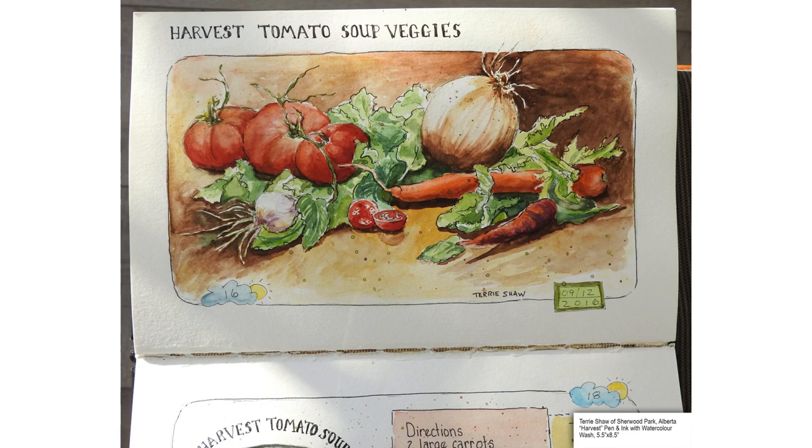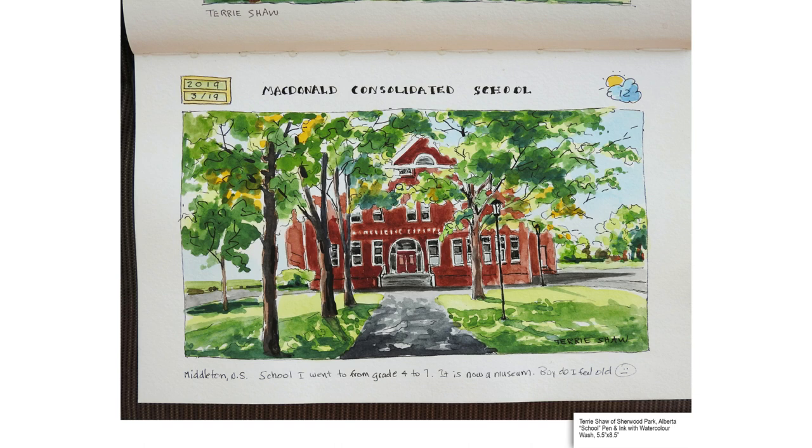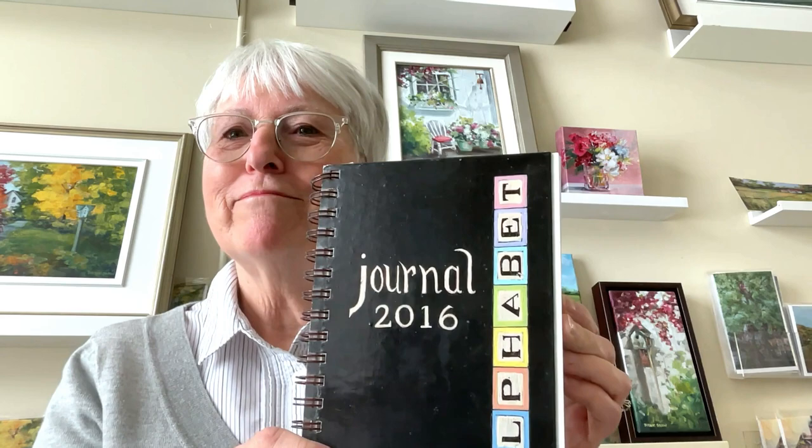So after that, I started sketching my backyard flowers and my seeds that were growing, and found taking 15 minutes every day was so calming and very meditative and just a joy. I looked forward to my little quiet time every day in the garden. Then when fall arrived, I decided, well, what am I going to sketch now? So I thought, okay, the alphabet. I'll start being inspired by finding things in the alphabet.